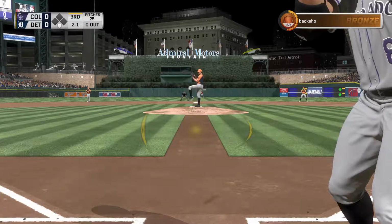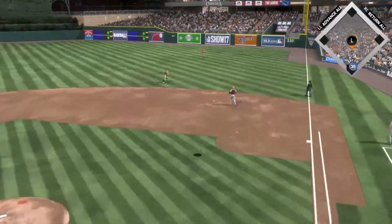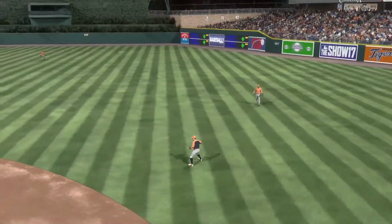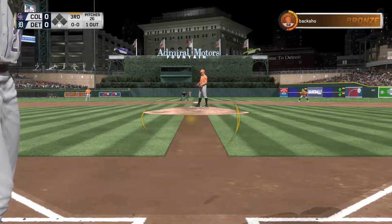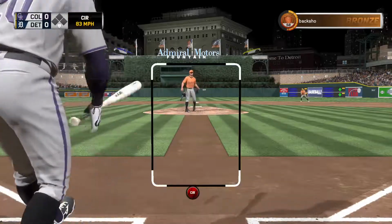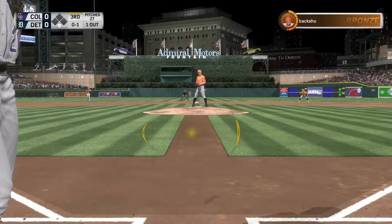Into the windup. Here's the 2-1 pitch. He pops up the changeup, heading out towards shallow right. Kinsler is there for it, and he hauls it in for the first out of the inning. Settling in now, Ian Desmond, and he's definitely off to a fast start in the early part of the season.